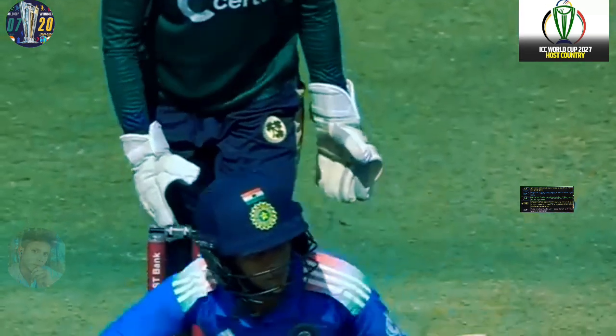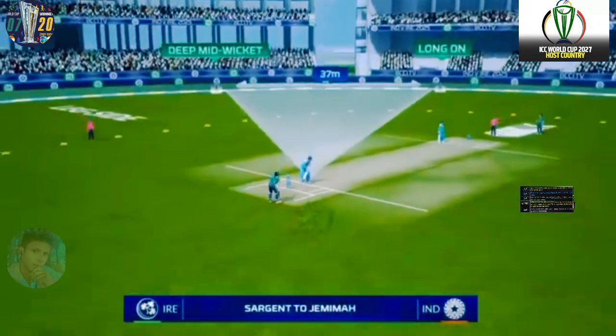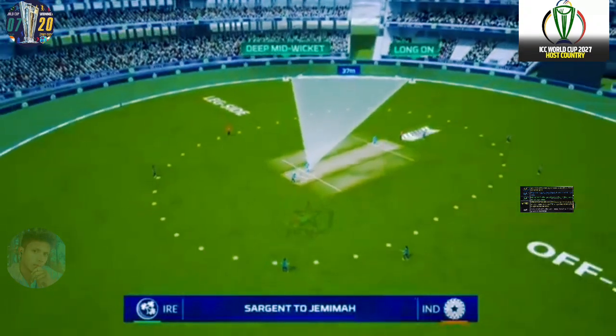Hannah has to swat at that one to get it straighter of that deep mid-wicket fielder.